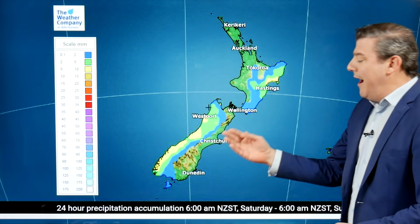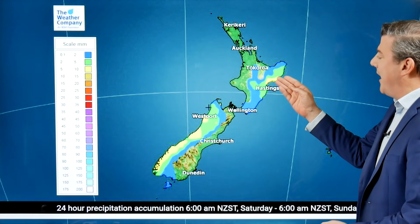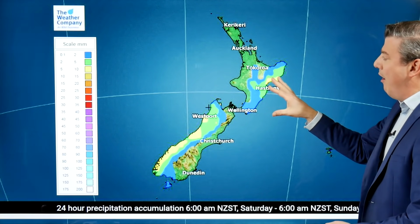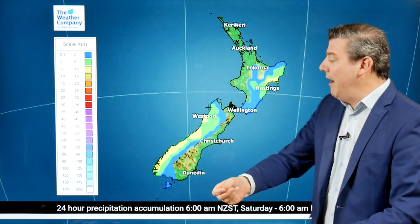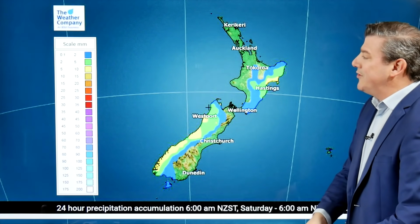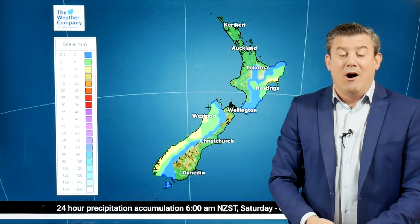And in the next 24-hour period, this is on Saturday morning to 6 o'clock Sunday morning, showing the last remaining showers over here in Hawke's Bay. Then they clear off and disappear. And then the next surge, those showers we saw in Australia, they arrive on the west coast with between sort of 2 to 10 millimetres coming through on Sunday.